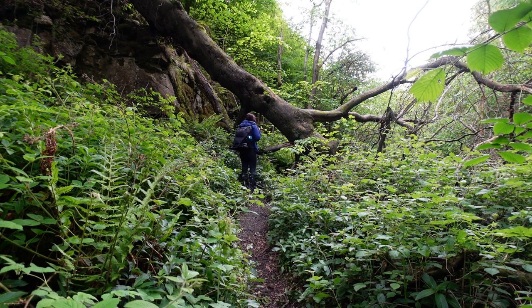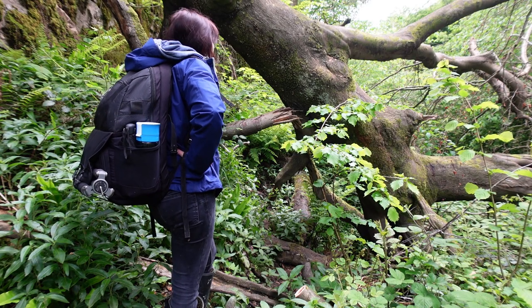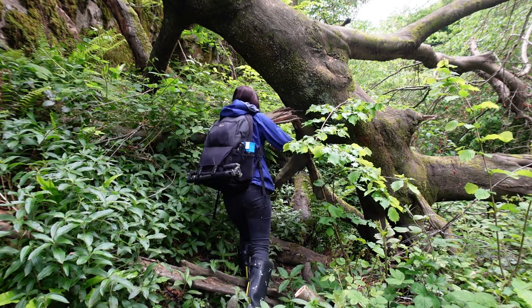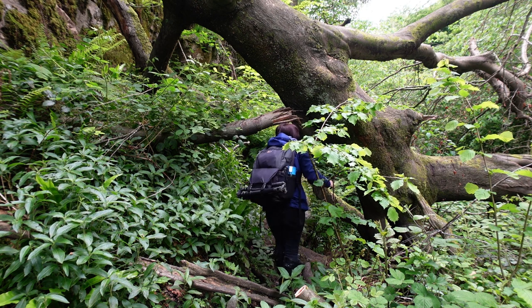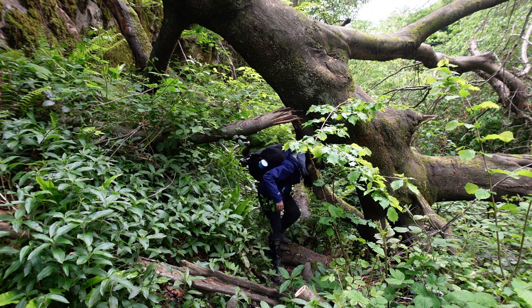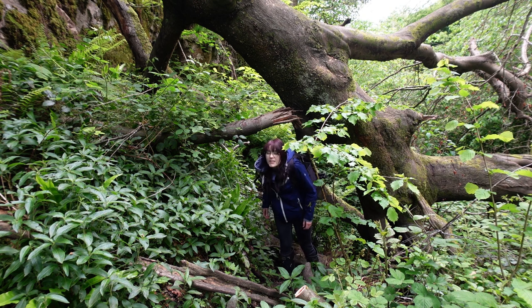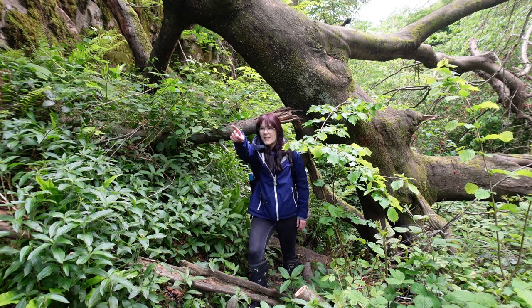Well, that's inconvenient. I can get through that. Yeah, come on. Let's go for it. Oh God. It's quite a big tree actually. Ow, nettles. I don't think there's a way down there. That's well and truly blocked, that is. Well, I guess it's back that way then.